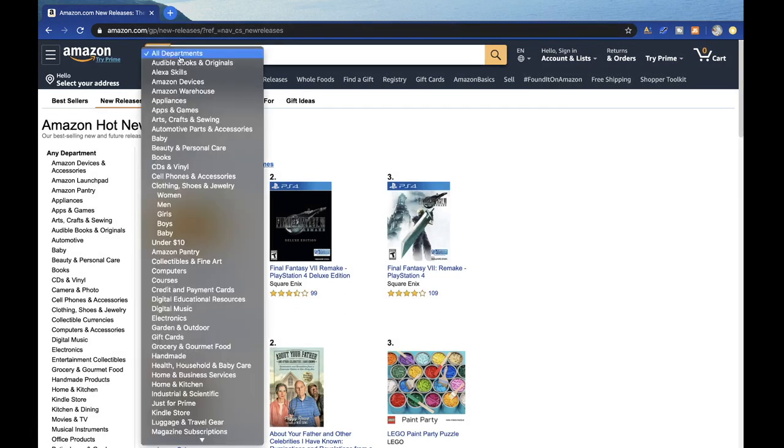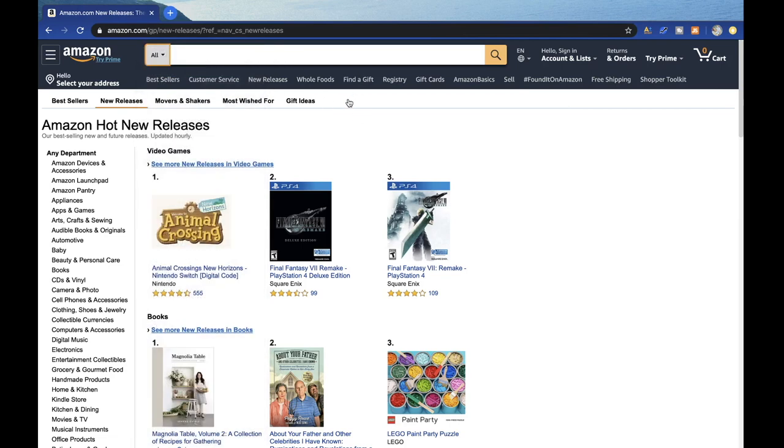And also, you want to be under all departments all the time, because if you go into a specific category and you're searching for these products, then it's maybe not going to show up all the other products that you're looking for under different categories, even though they're the same thing. So you want to make sure of those two things: you're signed out and you're under all categories, all right?